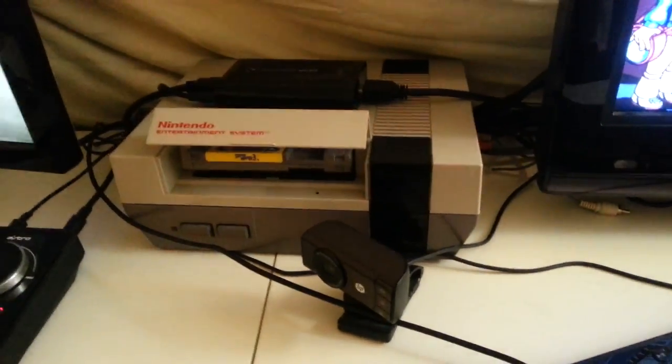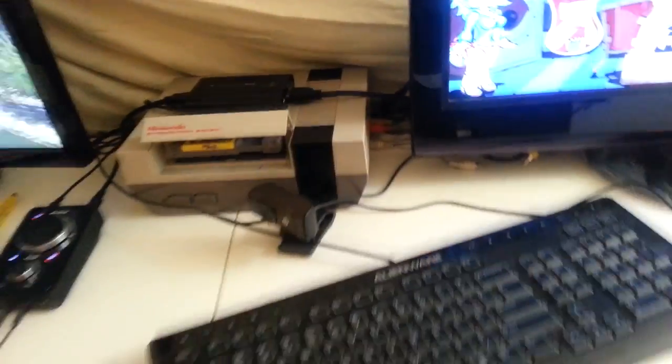Moving on. Yeah. So I do have an NES. These are some of my favorite games. This is the NES right here. It works, which is awesome. Oh, and the Elgato's on top right there. So the Xbox is actually the only system that's connected to the Elgato right now. I don't have it on the PS3.